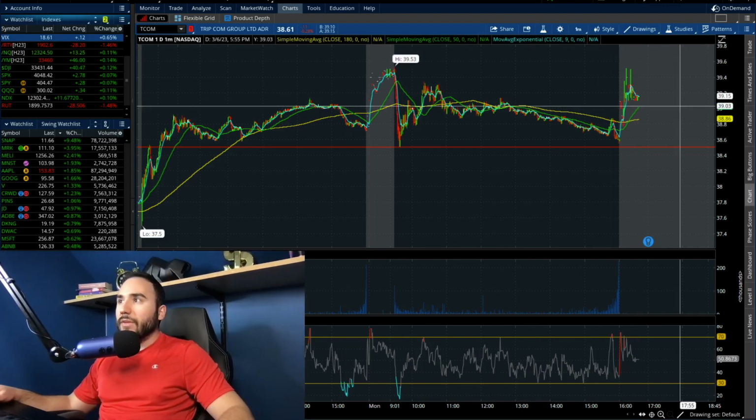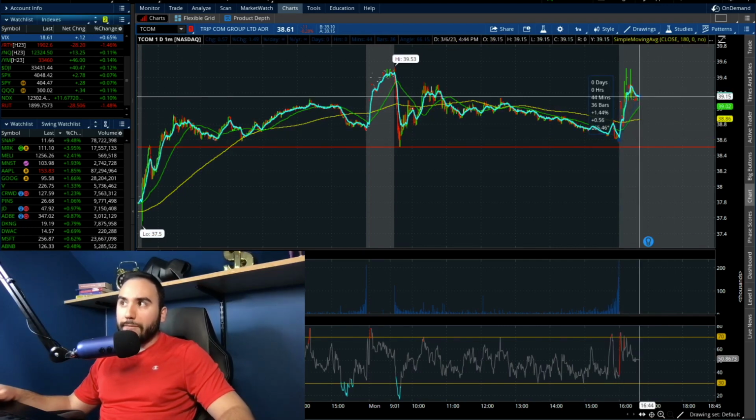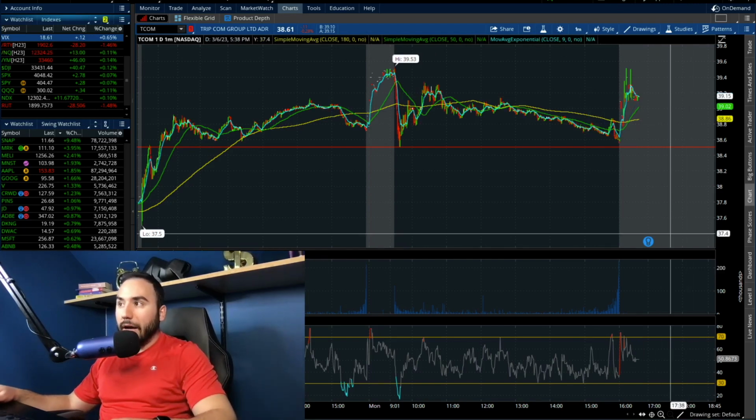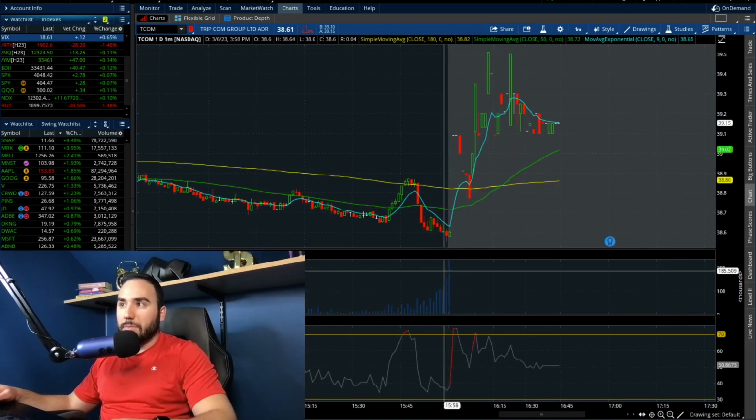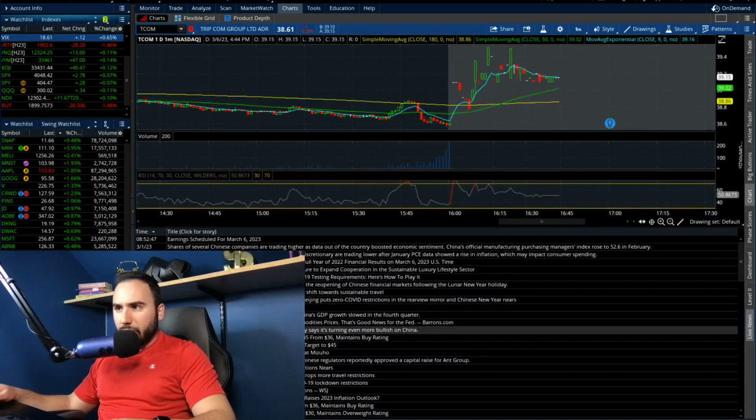$38.60. Now it's at $39.15. So it is up about 1.4, 1.5% after the bell. And it looks like there's a ton of volume coming in. Look at that volume spike, guys, heading into close. That is pretty insane.